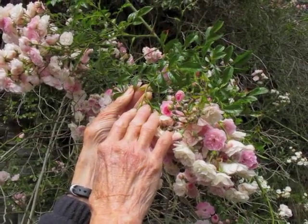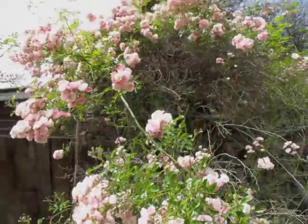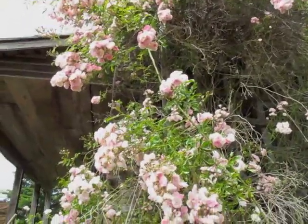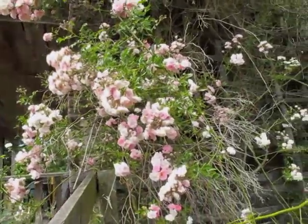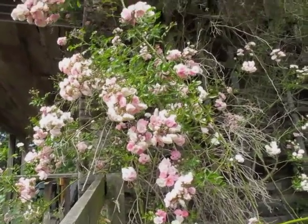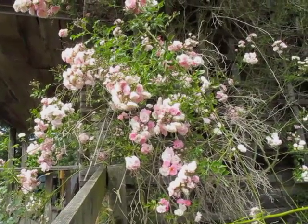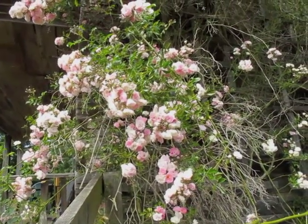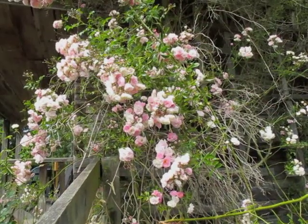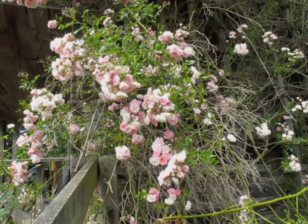I use the term rambler to just include any of these roses that are vigorous enough to treat like a climber and have either a parent or a near ancestor that was a wild rose, or a species rose, they're called. So not everyone defines the term in the same way.